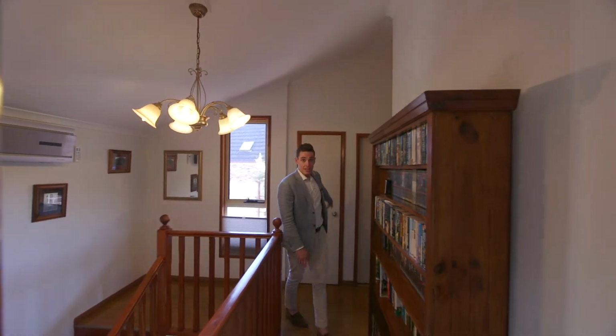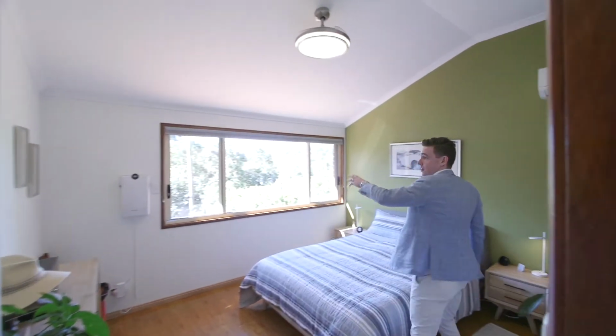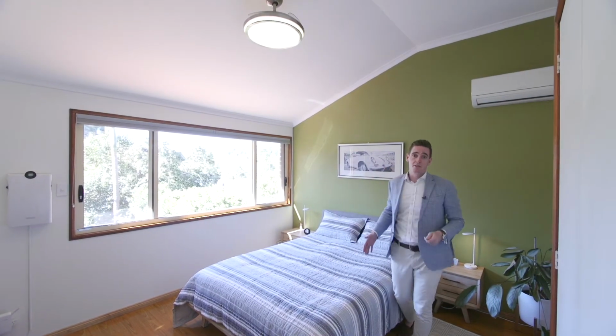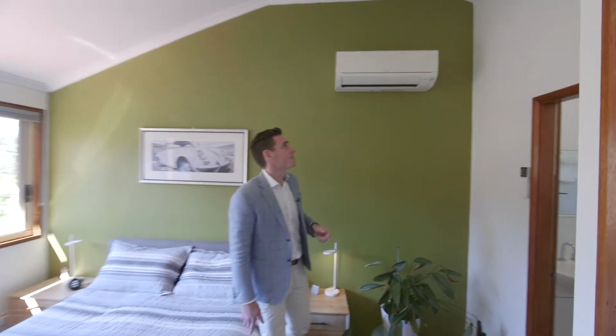Some storage here, of course 3 bedrooms in this home, but I'm going to show you the master. The theme of this home is this northern sun that's coming into the master bedroom and of course both of the other 2 bedrooms, but this room with high ceilings, built-in robe and of course this beautiful ensuite.